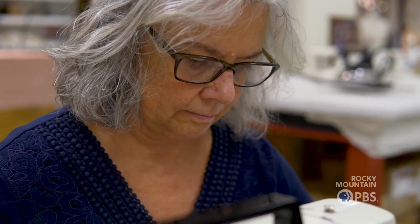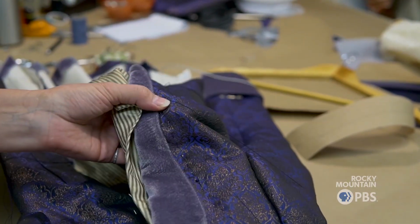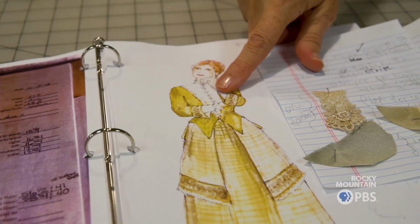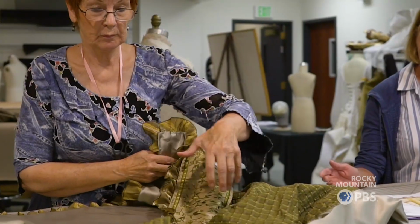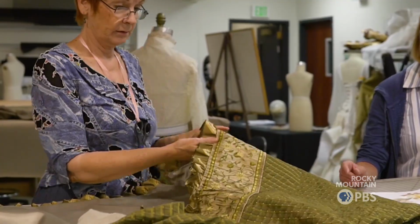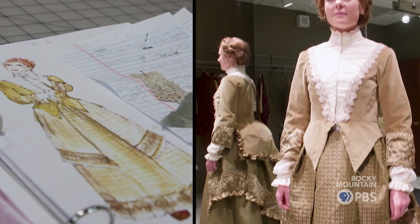The process for designing an entire production starts about 6 to 9 months before we even hit the stage. The costumer will bring you renderings, sketches of the costumes. This is the sketch that Megan has done, and this is the skirt, the overskirt for that sketch. And then we talk to a team of drapers who make women's clothes or tailors who make men's clothes, and they figure out how to translate that 2-dimensional drawing into a 3-dimensional outfit.